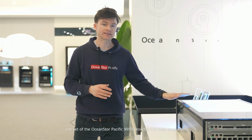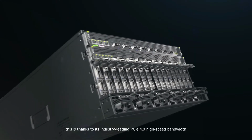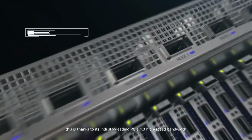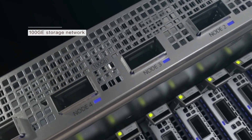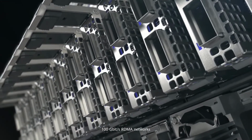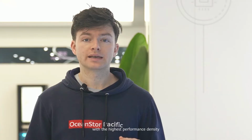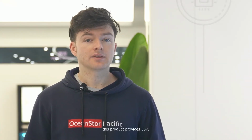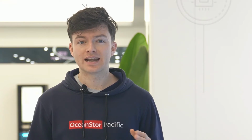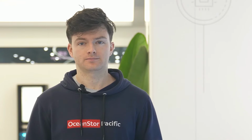In terms of performance, one set of the OceanStor Pacific 9950 provides 165 gigabytes per second bandwidth and 2 million IOPS. This is thanks to its industry-leading PCIe 4.0 high-speed bandwidth, in combination with front and back-end 100 gigabits per second RDMA networks. Compared with peer vendor storage products with the highest performance density, this product provides 33% larger bandwidth and 60% more IOPS for every U of height.